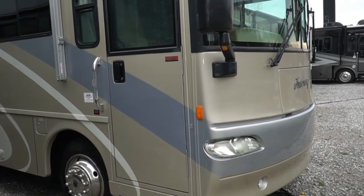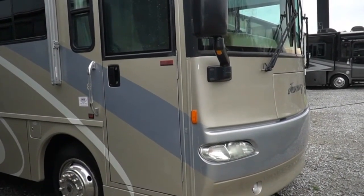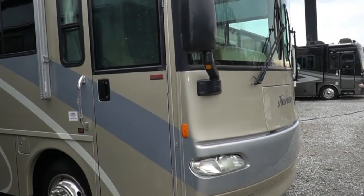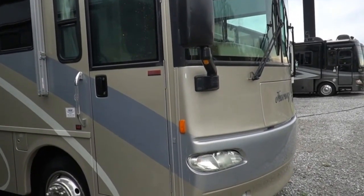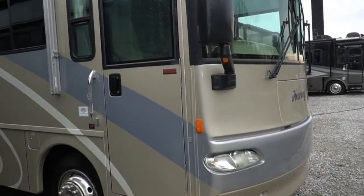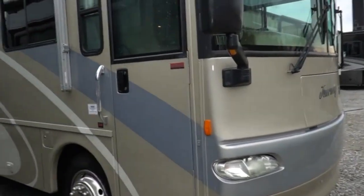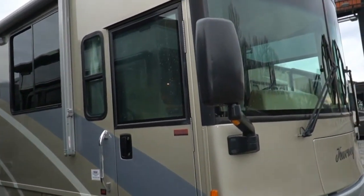Guys, it's been a while since I've done a Class A diesel. Today, we're going to review a very nice, clean 2006 Winnebago Journey SE. The model number is a 36SG. It's 36 and a half feet long, bumper to bumper at its longest point. Has two power slide outs.